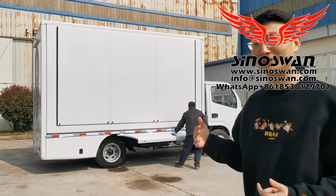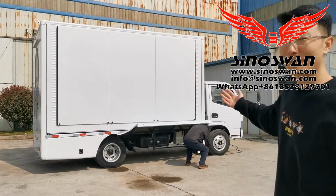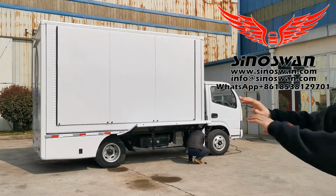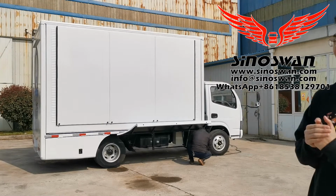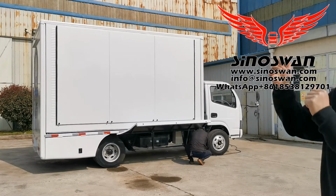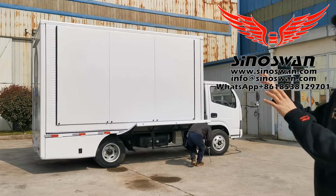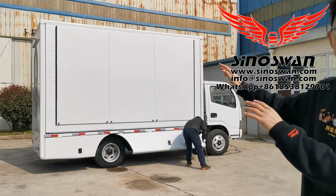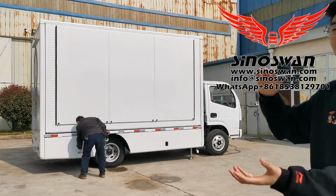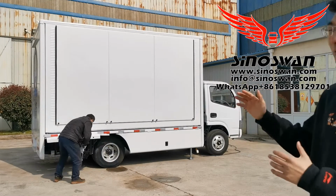Now, I would like to introduce the mobile LED truck for you. This is SINOSWAN's SR40, with a truck body of 4.2 meters. Both sets of LED screens can be lifted by hydraulic systems. And the edge screen, this one is P3.91. It's very high resolution for road shows and mobile marketing promotions.